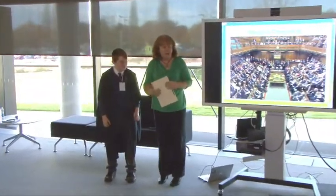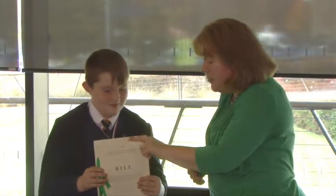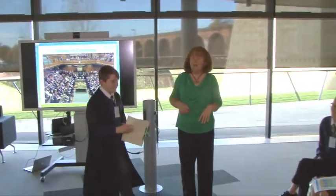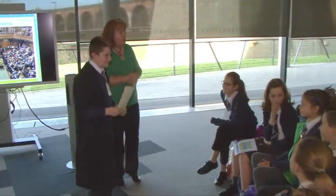Because in Parliament, there are lots of ideas for new laws, and they're called bills. Okay, and there we have one, a bill. So I'm going to give you the official paperwork, and we're going to come over here, and we're going to find out what it is that the Prime Minister has come up with for an idea for a new law. So, Prime Minister, could you tell us what the idea for the new law is?